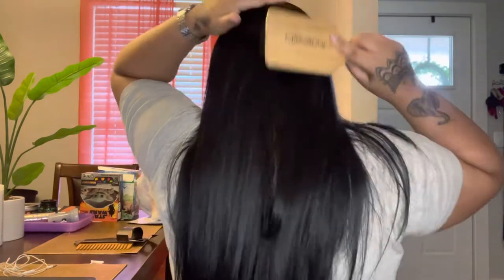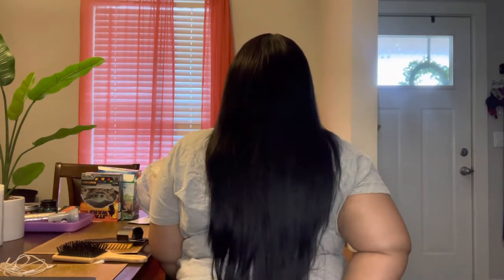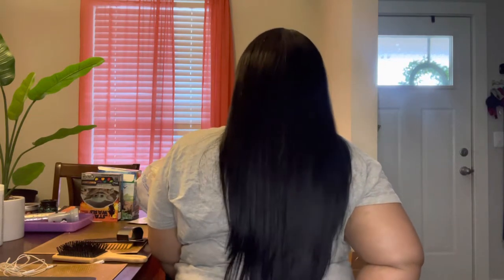It's so thick. And I'm gonna show y'all how it looks from behind. Hold on. Comes like literally before my butt. Yeah, like literally that's where it stops. Yes. Yeah, it's super, super long. This is the longest hair that I've ever had.